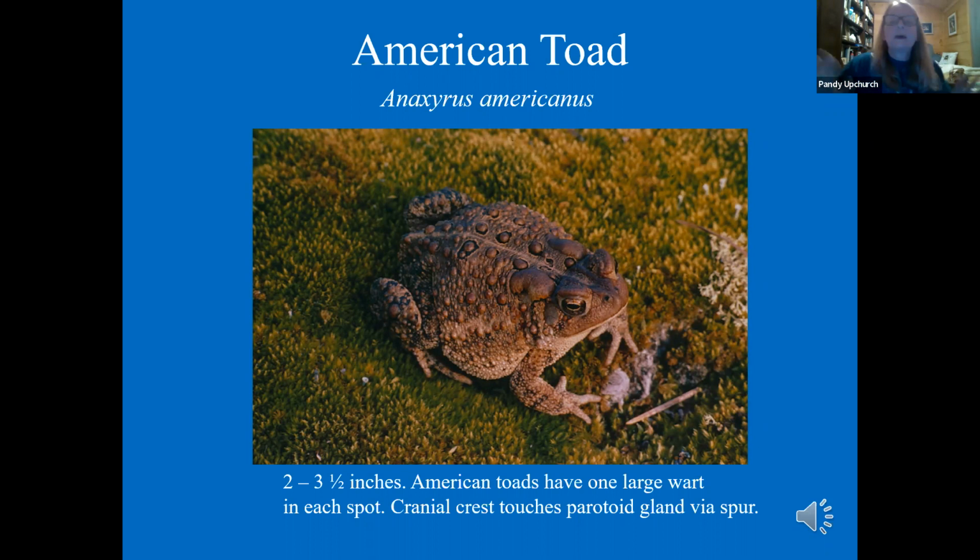But they've got a beautiful song, and that song is a long, drawn out, melodious trill. It sounds like it's going to go on forever, but this is a really good sign of spring. I had a pond dug in my field just about a month ago, and I already have about 300 American toad tadpoles in it. So these guys, if you build it, they will come. So ponds are an incredible way to attract amphibians. This is the American toad song.